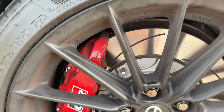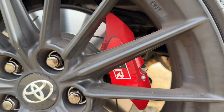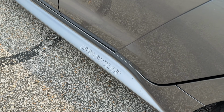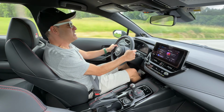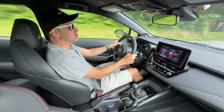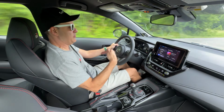Stop sign here. Brakes are very good as well. There are 4-piston up front, 2-piston in the rear. So this car weighs just under 3,000 pounds, which again puts it in between the GR86 and GR Supra. But again, it's all-wheel drive, and that's the only one that has all-wheel drive, which is nice, especially if you're using this as an all year-round car, which you should, with some winter tires on, and you'll be great for the winter. And you can put it in that gravel mode, which splits it 50-50.